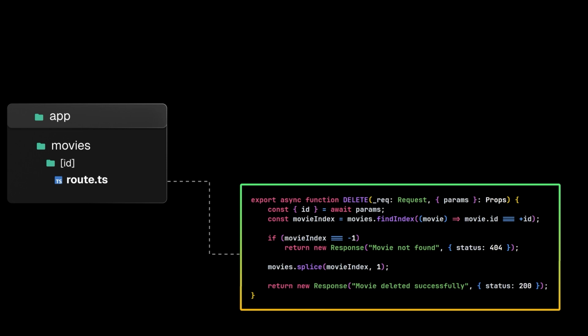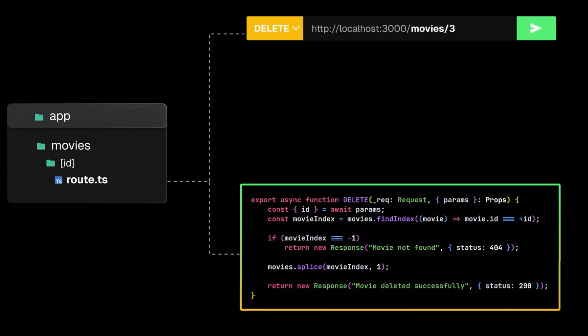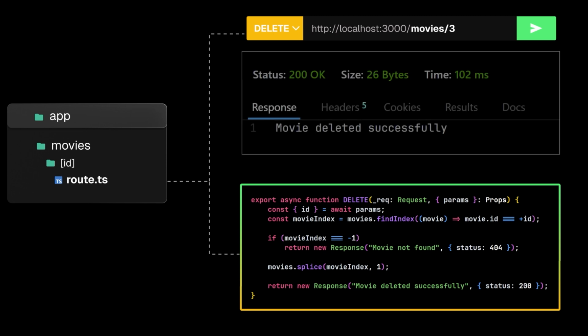index, and if the movie index is equal to -1, we will just throw an error like movie not found, and the status will be set to 404. And if that's not the case, we are going to be splicing out that movie index from the movies. And finally we are going to be showing this message to the UI, like movie deleted successfully, and the status will be set to 200. And now if I search for that specific movie, like localhost 3000 movies and then the third movie, it will give us movie deleted successfully.